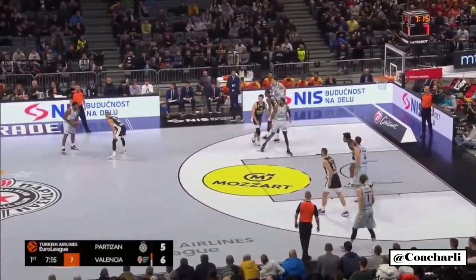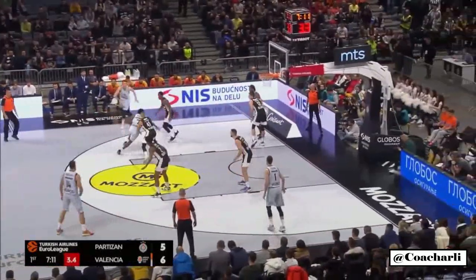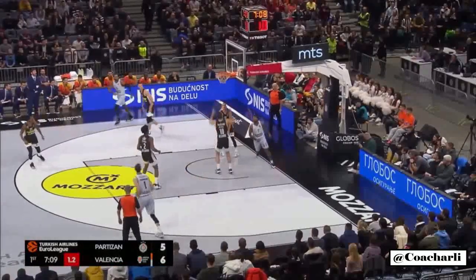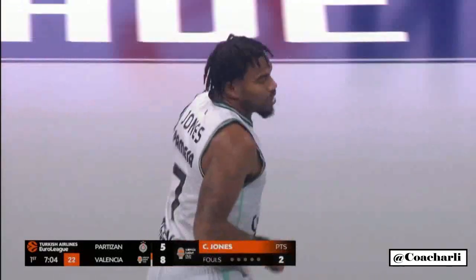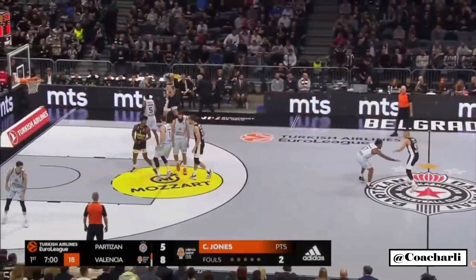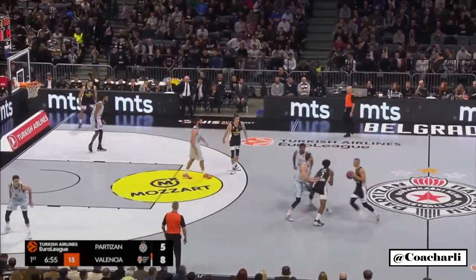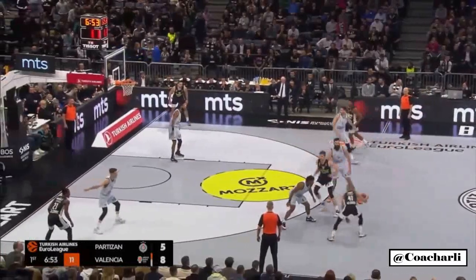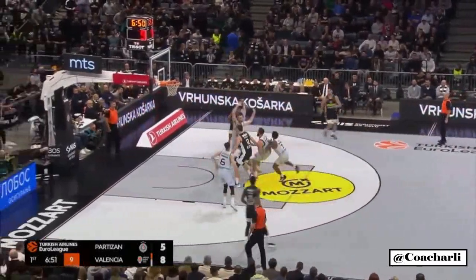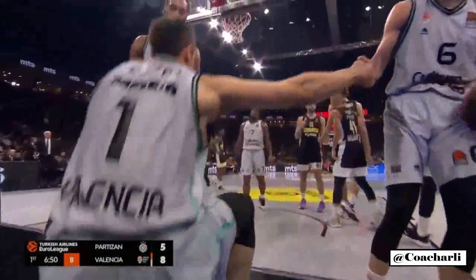Now Jones, all by himself against Madar. Jones, the scoop and score, got it. Crafty finish by Jones. He goes up with the right hand, and he's got a little niggle as he rubs his knee, maybe a clash of knees. Valencia desperately need him tonight in the absence of Van Rossum. He is the team's leading scorer as well. Madar turns the corner, gets in the lane. And yeah, Madar with a terrific start.